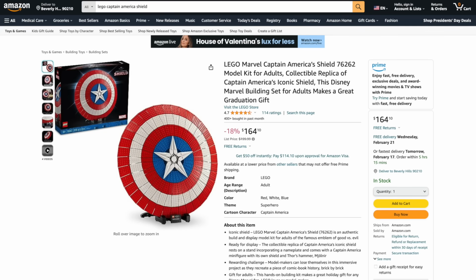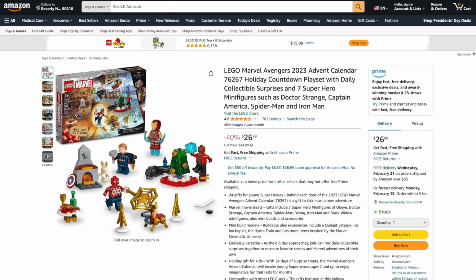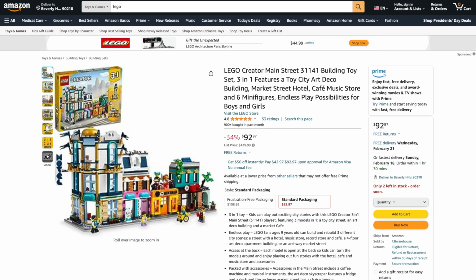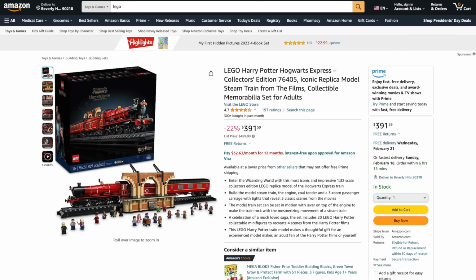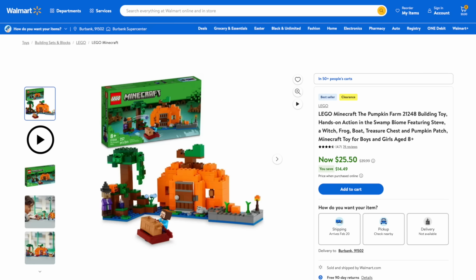First from LEGO Marvel, Captain America's shield is 18% off, the Endgame Final Battle is 39% off, and the Marvel Advent Calendar is 40% off. The LEGO Super Mario Big Spikes Cloud Top Challenge and LEGO Creator Main Street 3-in-1 are 34% off. The LEGO Classic Medium Creative Brick Box is 29% off. Plus, LEGO Harry Potter Hogwarts Express Collector's Edition is 22% off, and the LEGO Disney Little Mermaid Royal Clamshell is 21% off. And over at Walmart, the LEGO Minecraft Pumpkin Farm is 36% off.